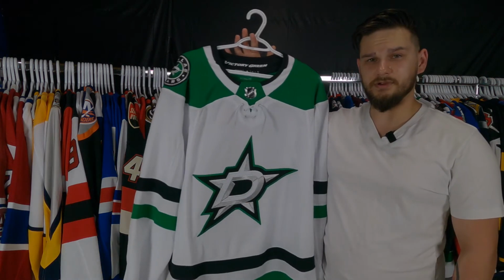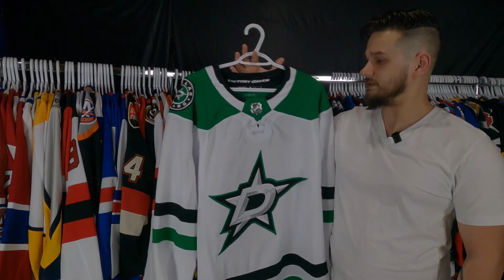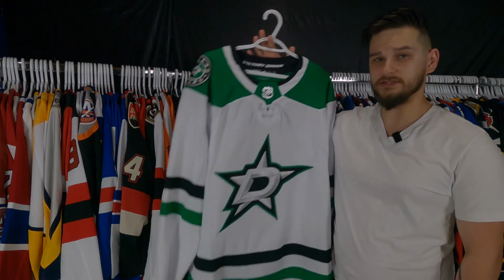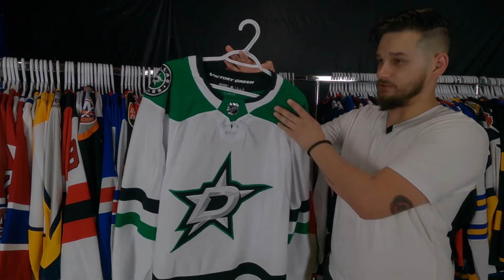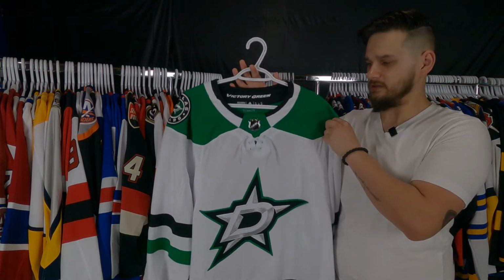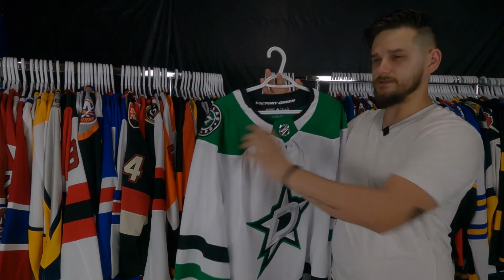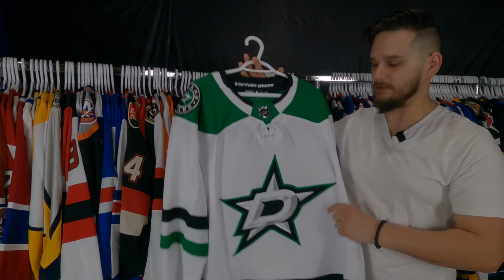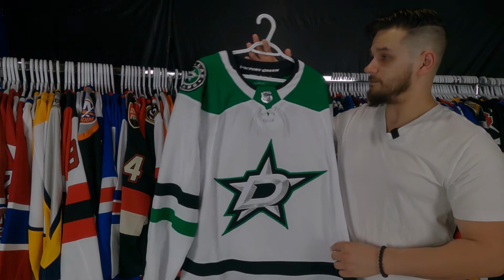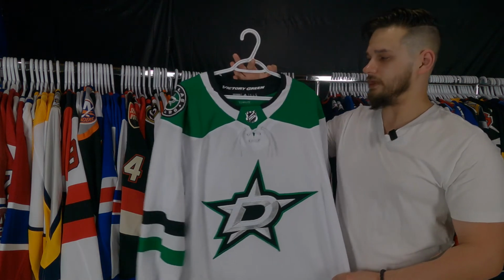Up next, we have their current road jersey in Adidas. And again, I think this is one of the best looking road jerseys in the NHL. I like that the shoulders are green. Typically, I'm not a fan of the different colored shoulder yokes for the most part. There are some exceptions. This is a great example of that. Beautiful. I am very, very happy to have it.